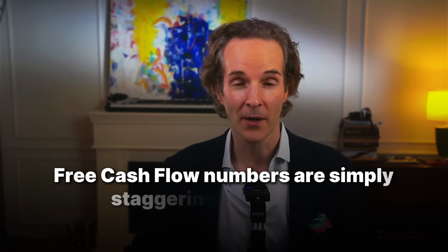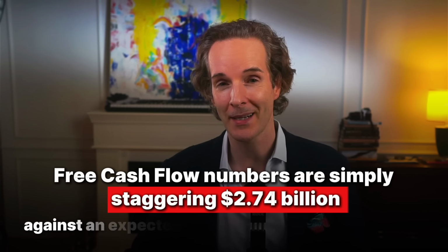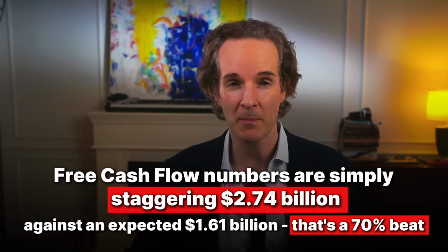And free cash flow came in at 2.7 billion. We were expecting only 1.6. That's a 70% beat. Incredible performance from a company that everyone said, oh, if they keep cutting prices, then they won't be able to make any money and the stock won't be worth anything. Well, you know, eat your hat, bloody analysts.